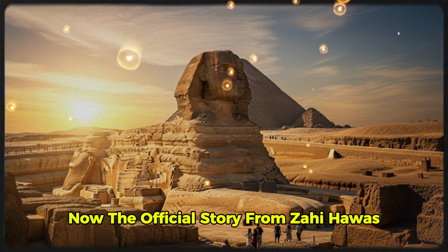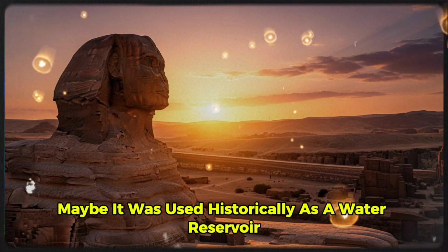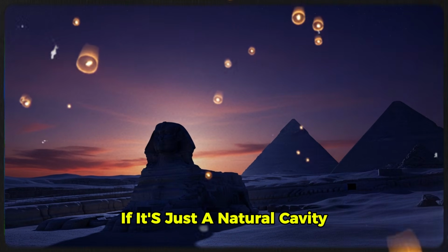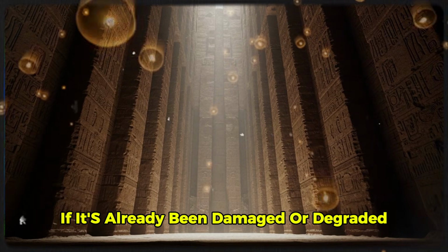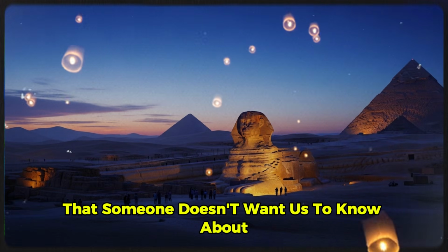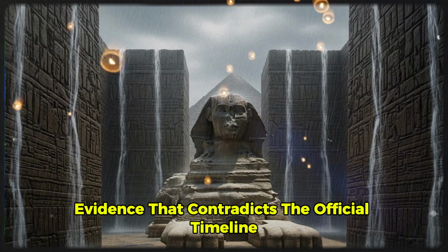Now, the official story from Zahi Hawass and other Egyptian authorities is that this chamber is probably natural. It's probably just a cavity that formed over time. Maybe it was used historically as a water reservoir or a storage space. Nothing more. Nothing to get excited about. But here's what bothers me about that explanation. If it's just a natural cavity, why hasn't it been opened and explored? If it's been there for thousands of years, if it's already been damaged or degraded, what's the harm in investigating it? The only reason not to investigate would be if there's something inside that someone doesn't want us to know about. And that raises questions. What could possibly be there that's worth keeping secret? Records? Artifacts? Evidence that contradicts the official timeline?